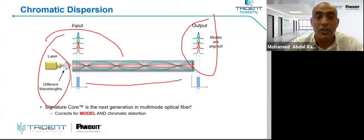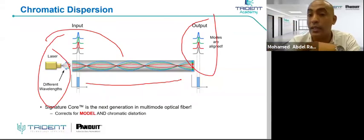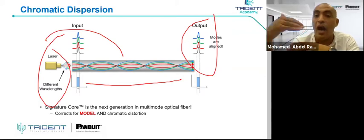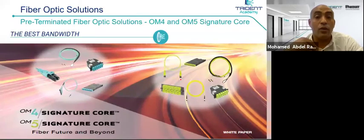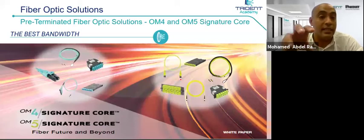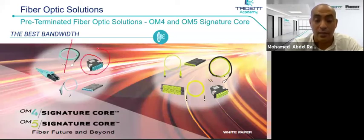So this is the chromatic dispersion and what bandwidth does using the Signature Core. So you have now extended the length using the Signature Core. I will show you the table for the different applications. The main advantage of using the Signature Core is that it can give you another solution instead of using single mode. If you have a higher distance, you can use our Signature Core OM4 or OM5. We have a complete pre-terminated solution, used in the data center. So we have a complete solution, from the cable, from the cassettes, from the patch cord, end-to-end solutions using the Signature Core.